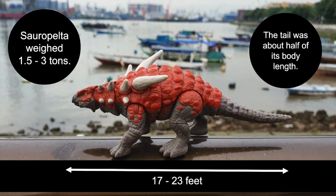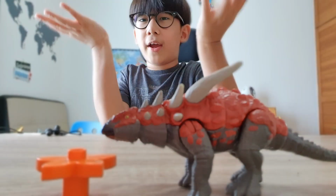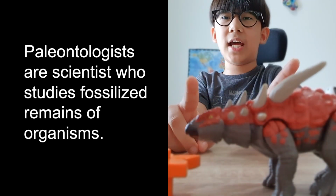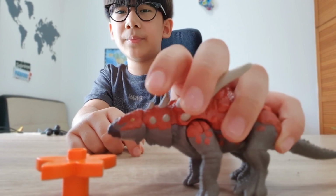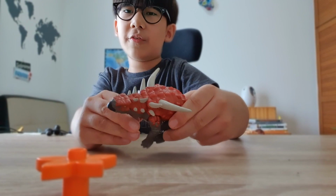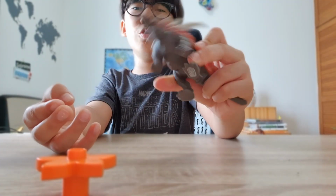1.5 tons to 3 tons is someone's estimate, like Gregory S. Paul. That's just a paleontologist, a person that studies dinosaurs. And the Sauropelta also had some horns coming out from its neck here, and large neck spikes that it could use to defend itself by slashing and gouging at predators.